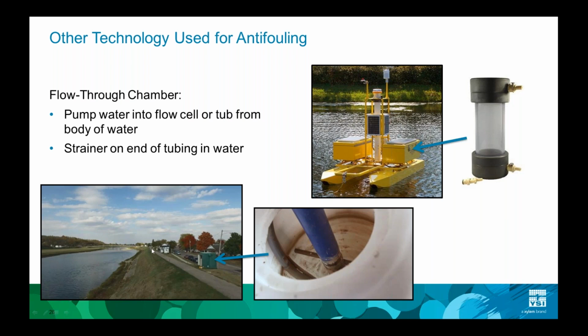A similar operation is taking place in this image at the bottom of the slide here, but instead of using a flow cell, water is just purged out and then fresh water is pumped into a tub for fresh readings. So using these types of deployments help keep some types of fouling, like leaves, from becoming a problem because a strainer is typically deployed on the end of the tubing used to pull water in, and that keeps much of the debris out.